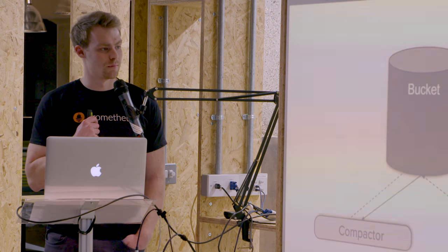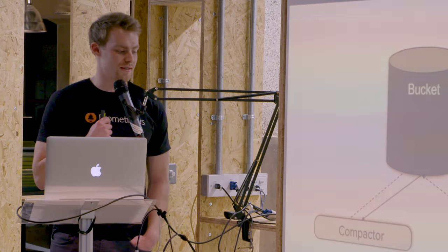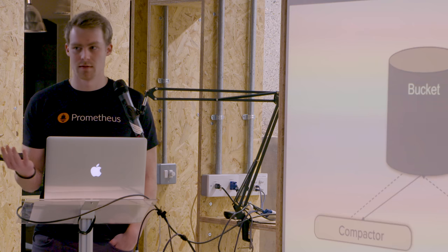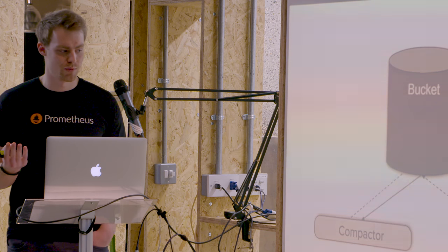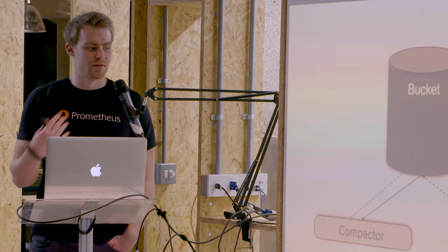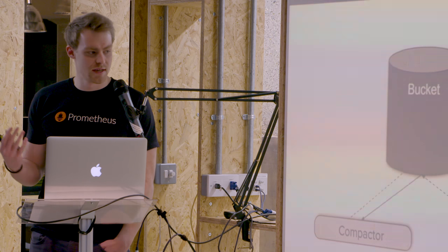That's basically it. And the downsampling process is actually going to be embedded in the compactor. It's pretty new, it will just be part of this batch processing. So now our full architecture is basically we have our Prometheus servers, which are virtually not touched configuration-wise. We just put the sidecar next to them. And the sidecar will upload and back up new data into your object storage bucket as soon as it appears.